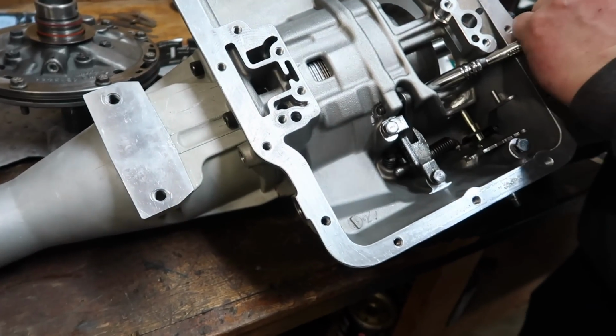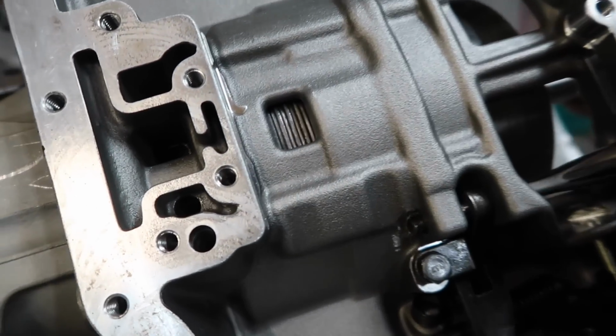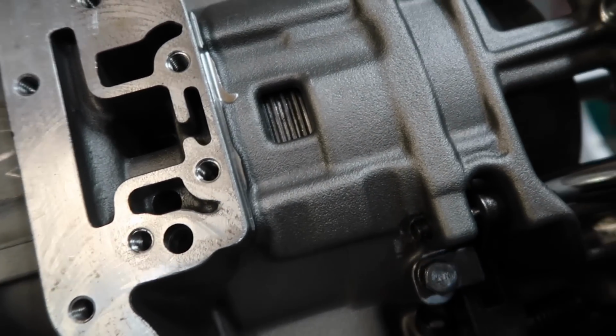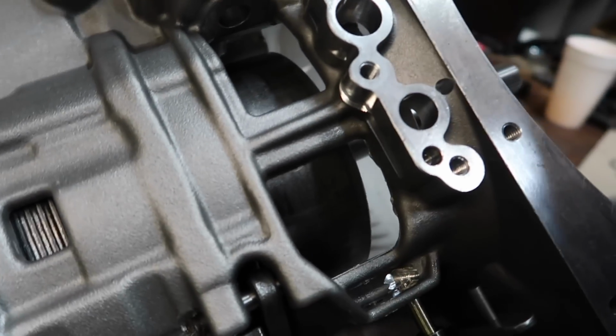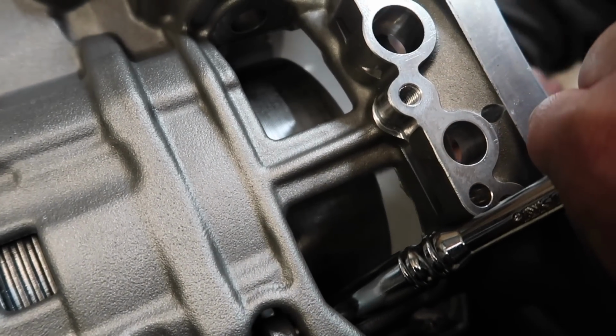You hold the thing that reverse holds. Watch, see this drum spins this direction. Watch this. Wait, do that again. So normal, and you hold it, reverse holds.